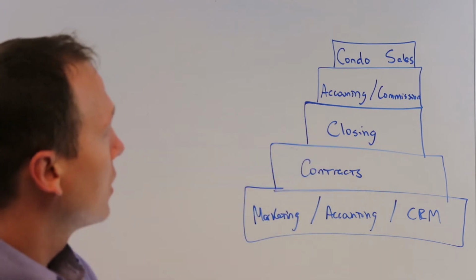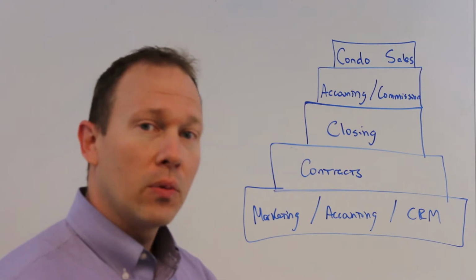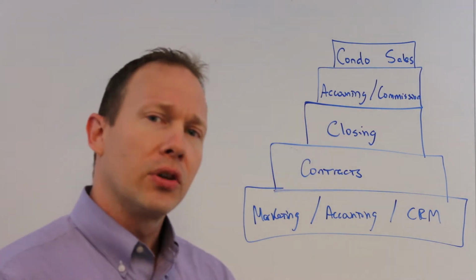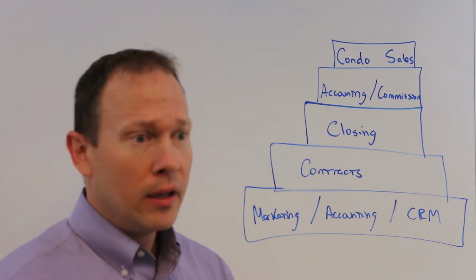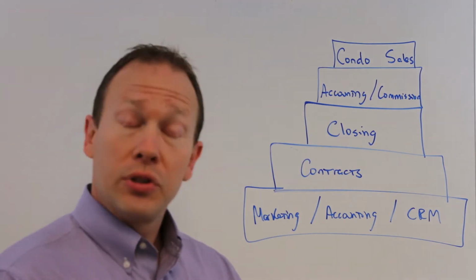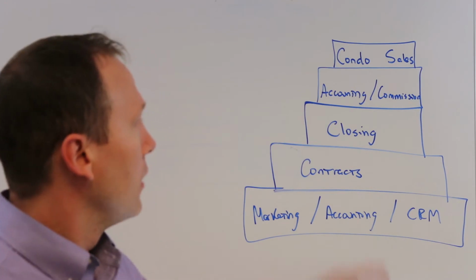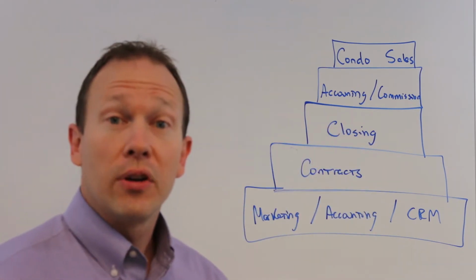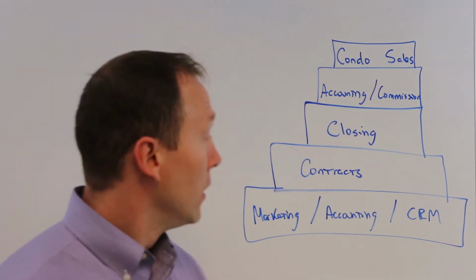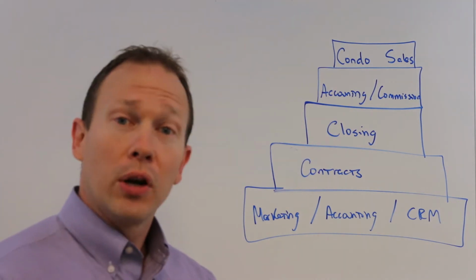From there, once the contracts are written, it goes to the closing process. That's where a contract administrator would come in, and they would basically go through the contract, make sure everything's dotted and signed appropriately. There may be some concessions that are involved, some closing charge credits, contract credits, decorator credits. All of these things are done in the closing process. And those administrators would make sure all the paperwork is done and all the commissions are paid at the right time.